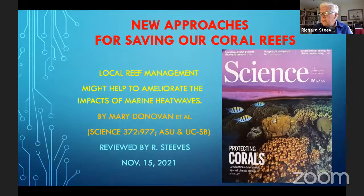The reason that I added this topic, because we've talked about the ocean several times before, is that I got a Science magazine, you can see it here on the right side of your slide, dated May the 28th of this year. And it shows in the left lower corner, "Protecting corals: local actions defend reefs against climate change." And I thought that would be an interesting topic. And so I immediately put it on the list and didn't think much more about it until the summer was well on its way and the agenda was all developed.